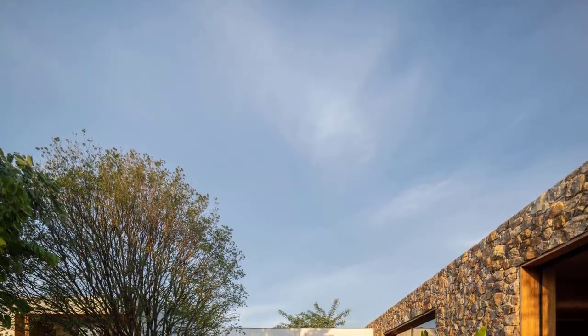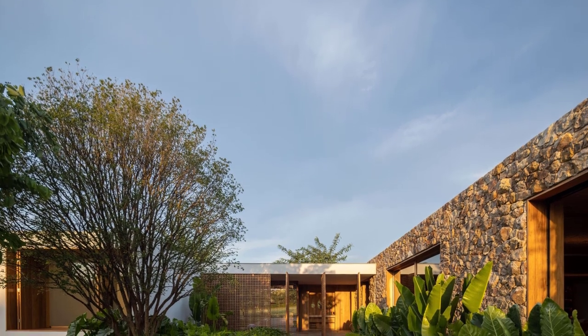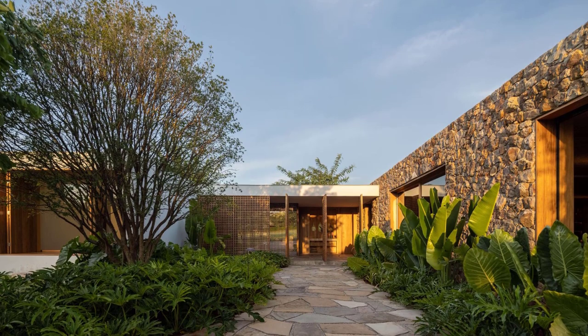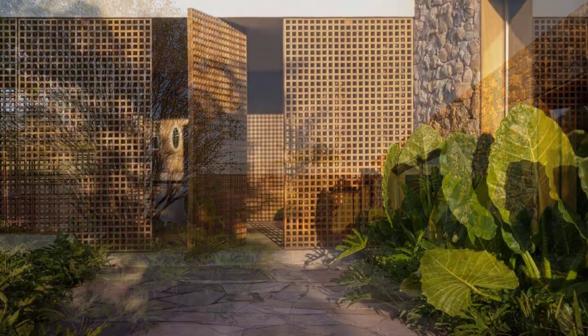Two white volumes joined perpendicularly to a third, higher one built in stone. Regarding the materials, the architects chose to use local resources, such as stone, wood, and textures for the walls.